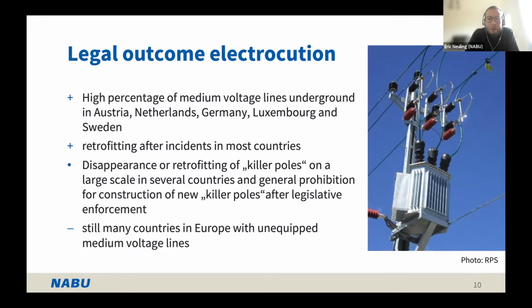And the construction of new kilopoles became generally prohibited. This is also something we saw in quite a few countries. Still, many countries in Europe are there with low and medium voltage power lines unequipped with effective mitigating measures.